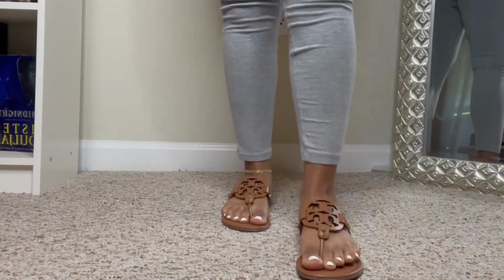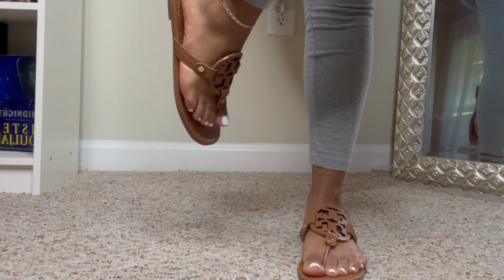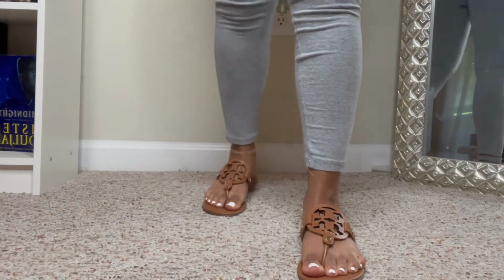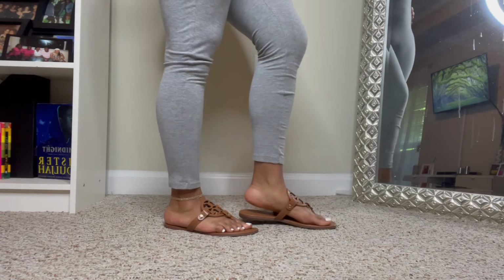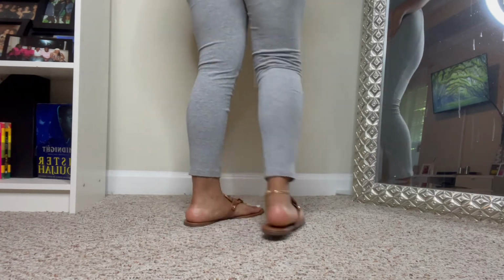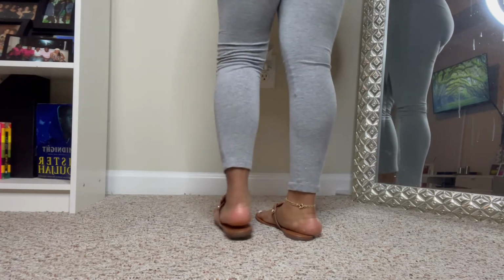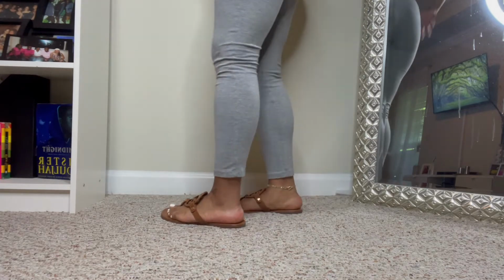So I absolutely love these sandals, and I hope that I was able to help you make your decision on purchasing them. If you are purchasing them or you have that in your plans to purchase, if not, I am not telling you to run out and buy no $200 sandals. But if you want something that's cute and chic and, you know, a step up from your Forever 21 sandals, then I think these are perfect.